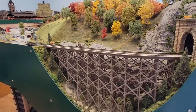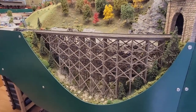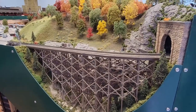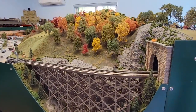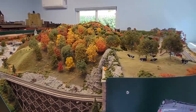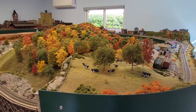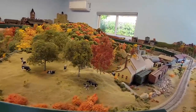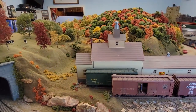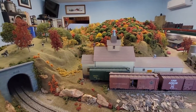This has got to be a scratch-built trestle here. It was all sticks. Yeah, I was going to say the curve at the end. Yeah, we had to cut everything to fit. But it might as well have been from scratch.